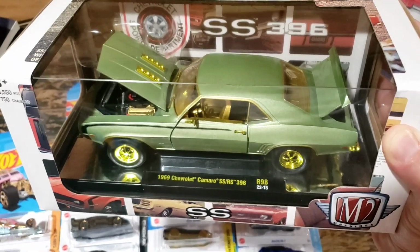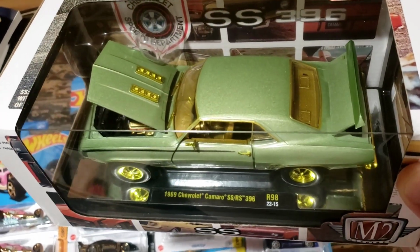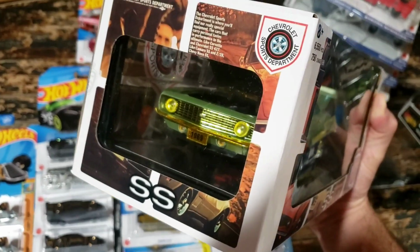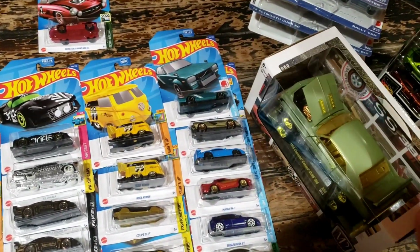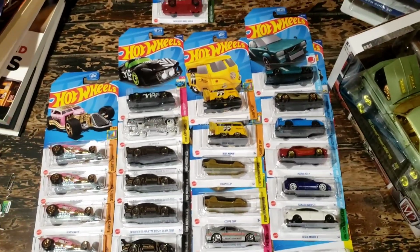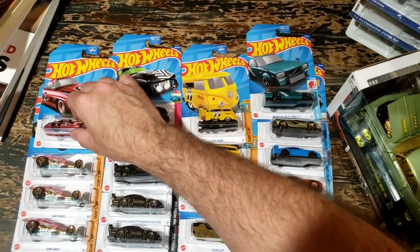But I picked up this Chase again in hopes to trade for some stuff that I'm needing. So I'm starting to miss a lot of stuff this year in store, so I'm having to pick up some other things to try and get a hold of what I need. But a really good looking piece, and happy to have it. That's the second 1/24 scale Chase I've got in pretty quick succession. And as you can see, really overall, not a bad day for me today.